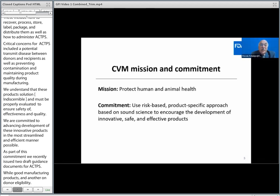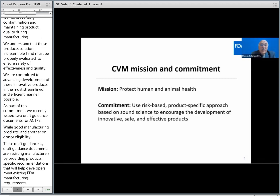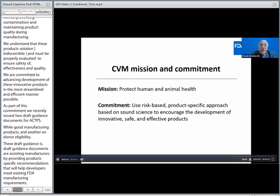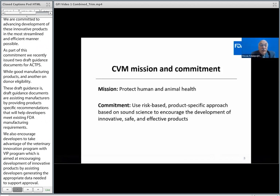We also encourage developers to take advantage of the Veterinary Innovation Program, or the VIP program, which is aimed at encouraging development of innovative products by assisting developers in generating the appropriate data needed to support approval. Our goal is to help developers be successful in their efforts to bring to market safe and effective products that benefit animal health.